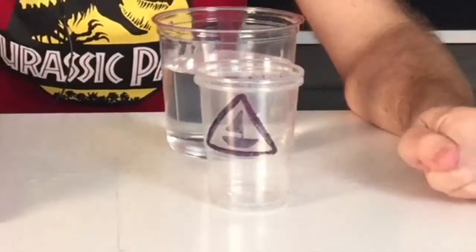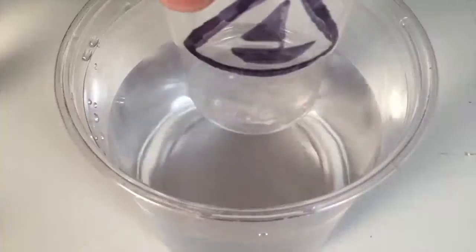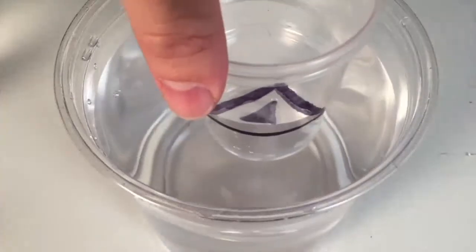Some of you may have heard the made-up story about the Bermuda Triangle. It's this idea that in the sea there's a place where lots of ships vanish. It's made up, it's not true. But let's see if we can make this Bermuda Triangle make the ship disappear.